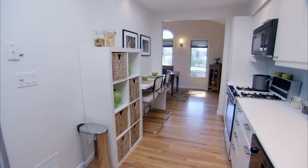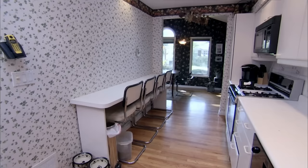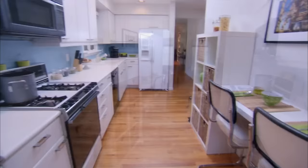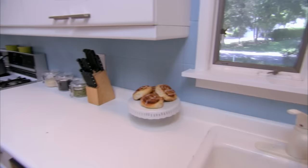Oh my God, I love it. The kitchen was covered in outdated wallpaper. Now it's fresh and new. I think the kitchen now is a bit more young and fun and, you know, has color, but that's not all the floral wallpaper. I feel like I'm in a different house right now, which is good.